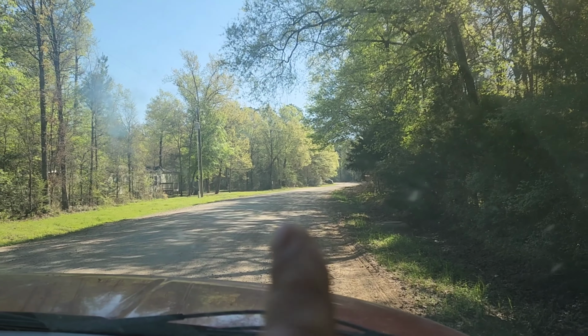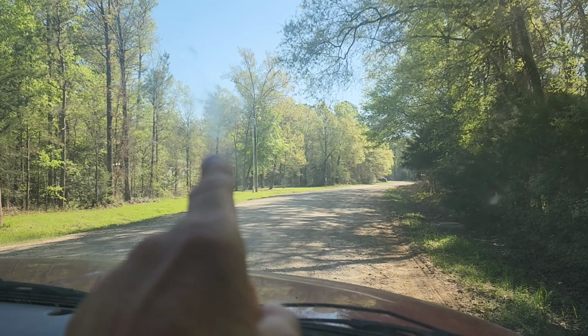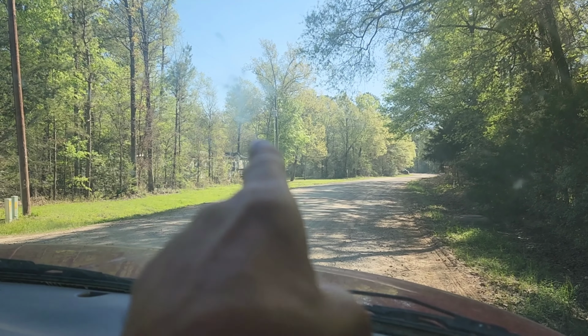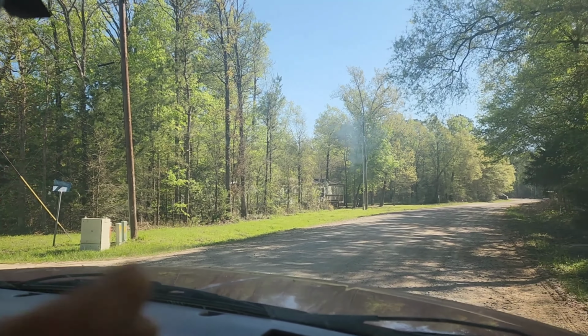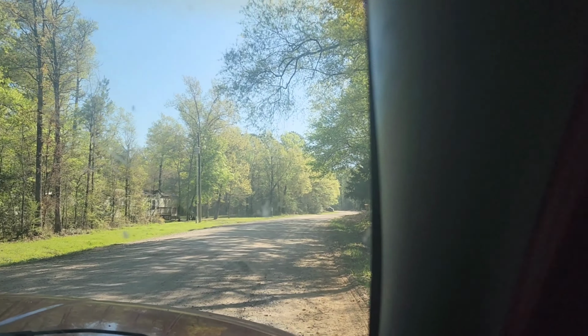So here I am. Check this out. Right, here's the main road. This goes up and around, and you got the entrance right about there. So if you could follow my thumb. Now, right here is Knotty Pine. Let's go ahead and turn down Knotty Pine.